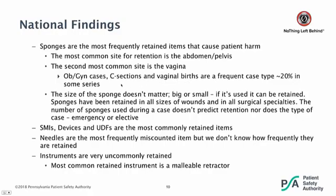In the Pennsylvania Patient Safety Authority paper from Susan, that data is also corroborated in what's happening in Pennsylvania, where she also found that vaginal retained sponges were the second most common site, although there's no breakdown as to whether or not those come from the operating room, say after a vaginal hysterectomy, versus in the labor and delivery birthing rooms. The size of the sponge doesn't matter.